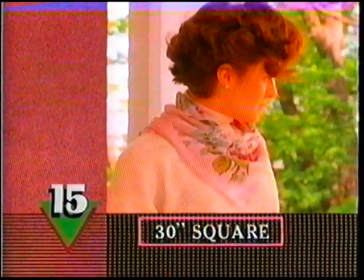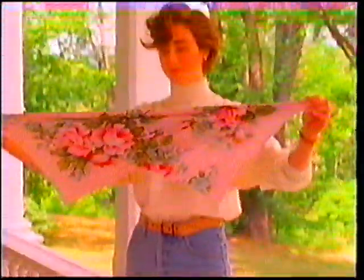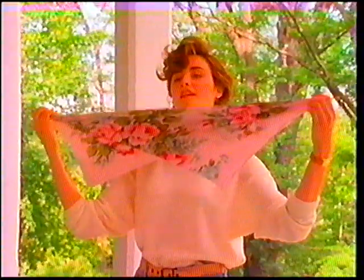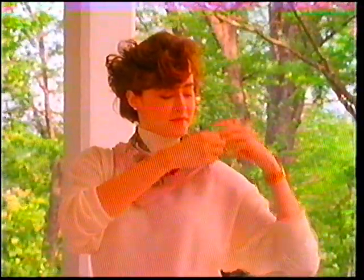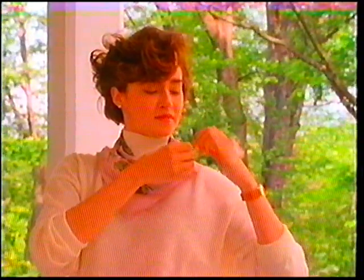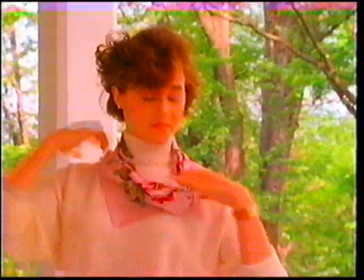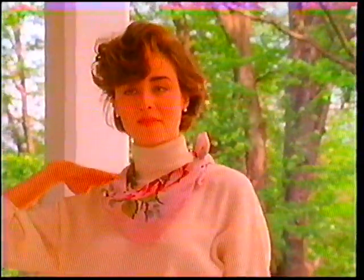For an equally attractive informal accent, fold a large square scarf in half, forming a rectangle. Now take 2 diagonal corners and lift up the scarf, forming 2 triangle points. Position one triangle point at the center of your back and the other point in front. Bring the ends together over your right shoulder and tie them together in a square knot. This technique is perfect for simple sweaters when an accent is desired both in the front and in the back.